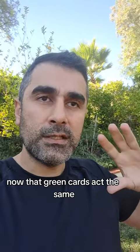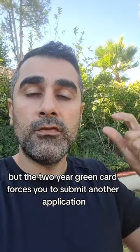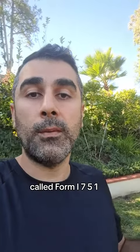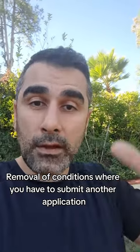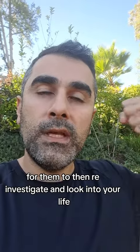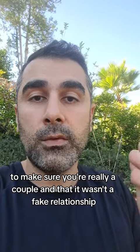Now, the green cards act the same. You can live, work, and travel the same, but the 2-year green card forces you to submit another application when the green card is about to expire, called Form I-751, Removal of Conditions. You have to pay more filing fees, and wait years sometimes for them to reinvestigate and look into your life to make sure you're really a couple and that it wasn't a fake relationship.